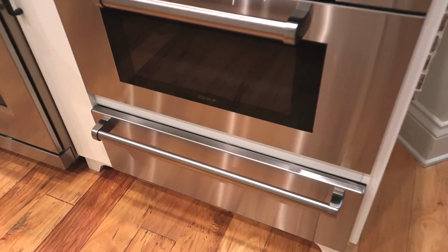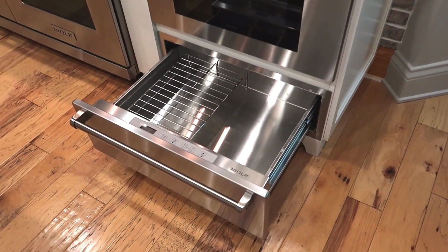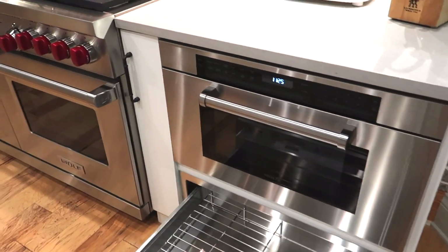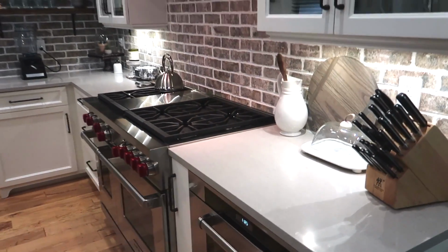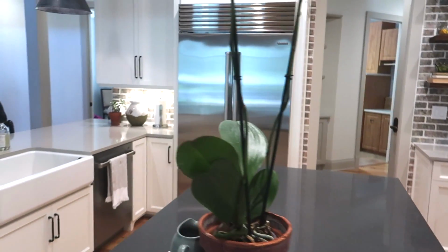And then the warming drawer looks like this, which would take the place of our crock pot. You can use this as a crock pot. When Michelle makes dinner, before I'm at the gym or something, she'll just throw it in there, set it at 120 degrees and leave it. But man, this kitchen is sick.